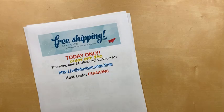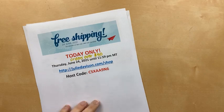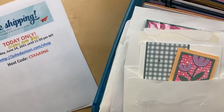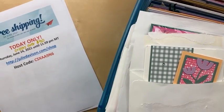It is 3 o'clock on Thursday afternoon, June 24th, and it is not Thursday night stamp therapy, but we are going to do Thursday afternoon stamp therapy because I just wanted to jump on and share some projects with you. Tonight we are doing our showcase for the Great Big Card Swap, and holy smokes, I need to move my camera up so you can see.